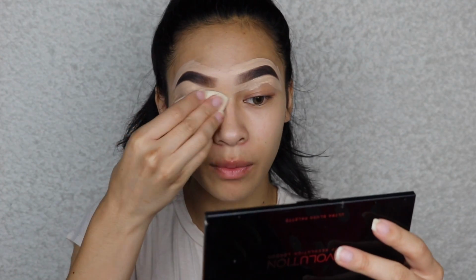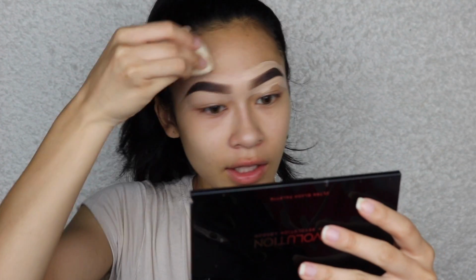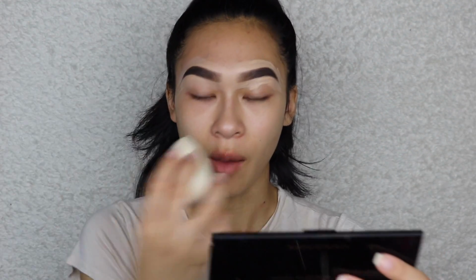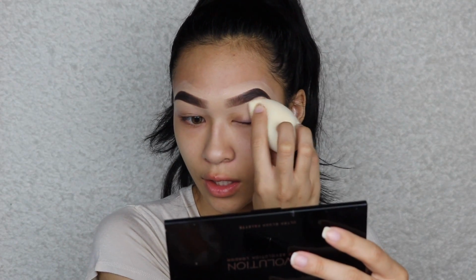Okay, so now I'm going to take a beauty blender and blend this out just a little bit. You don't have to fully blend it out because we're going to put foundation on top of it. So I'm just going to blend out basically the harsh edges.